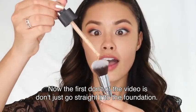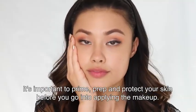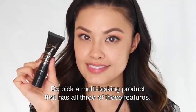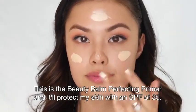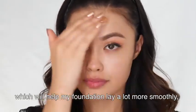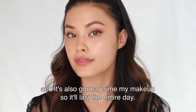Now the first don't of the video is don't just go straight into the foundation. It's important to prime, prep, and protect your skin before you go into applying the makeup. Do pick a multitasking product that has all three of these features. This is the Beauty Balm Perfecting Primer, and it'll protect my skin with an SPF of 35. It's going to moisturize my skin, which will help my foundation lay a lot more smoothly, and it's also going to prime my makeup so it'll last the entire day.